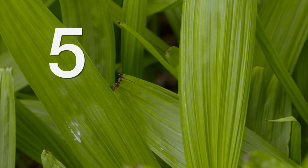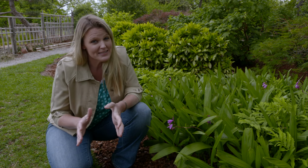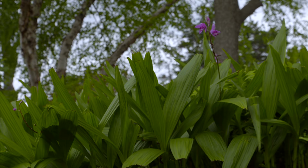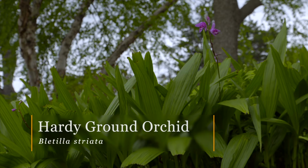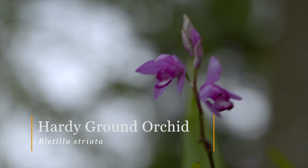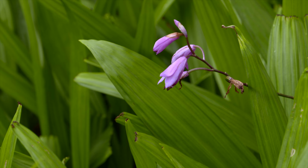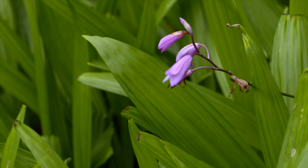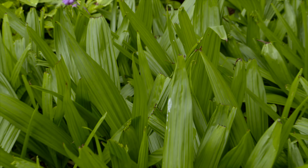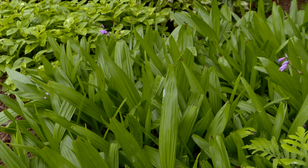Plant number 5. When we're talking about woodland plants, one of the last ones probably to come to mind would be an orchid. But here we have a hardy ground orchid, which is perfectly suited for a moist, rich, shady location. You can see it has these lovely cattleya-like flowers on it that come in pink, purple, and white. It also has these pleated-like leaves that are strappy. This orchid is hardy from zones 5 to 9, so it will return for you each season.